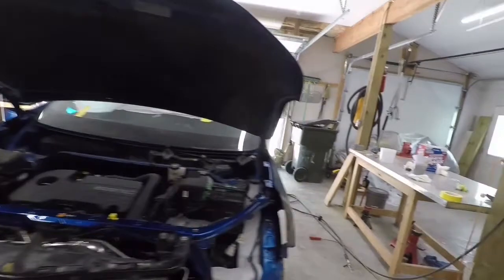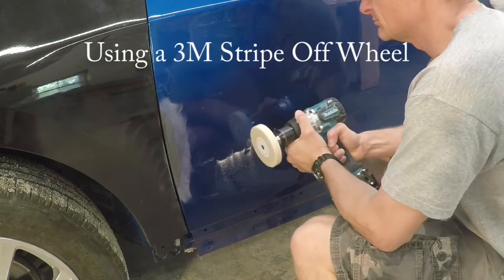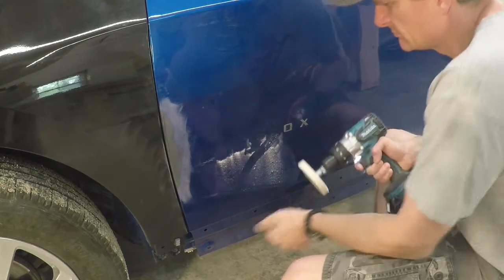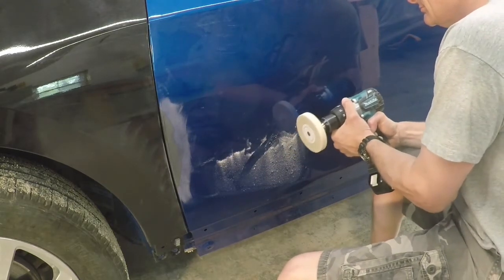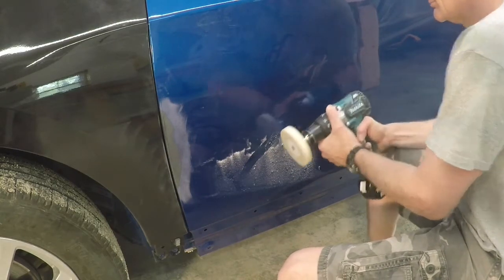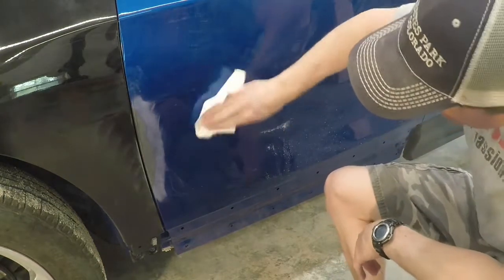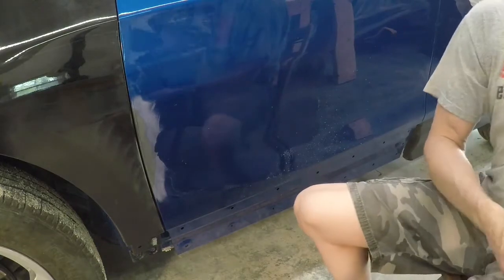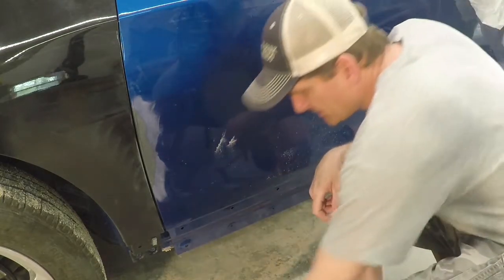But next step, I'll let this hood dry for a few hours, but it's time to start wet sanding on the doors and the fenders. Okay, so I'm just using some Prep-Sol wax and grease remover. Works great for taking off residue. I see there's a couple little spots there that I didn't get everything off. Of course, it only takes 2 seconds to clean that up.